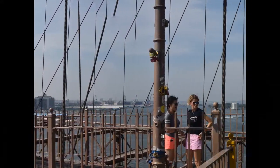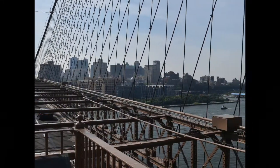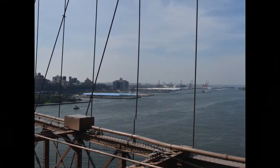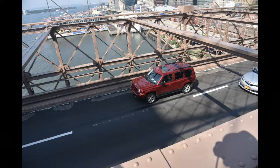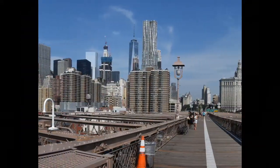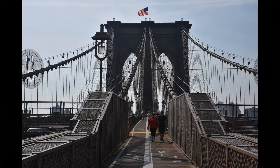Now, this was the first bridge going from Brooklyn to New York, and it was considered an absolute necessity. Just before this period, the Hudson would occasionally freeze up, or the East River, which is what it goes over, would freeze up, and people couldn't get across to Brooklyn without going a long way around.